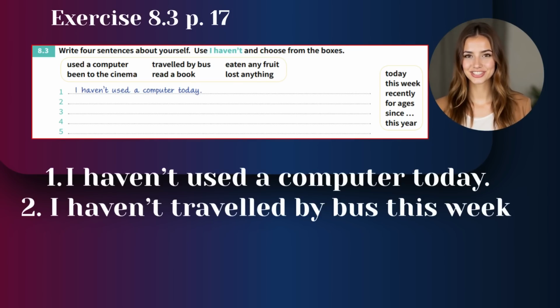Why and when to use it? Time frame: the sentence covers a week-long period, which might be relevant in discussions about daily commuting, travel habits, or changes in routine. Situation: for instance, someone might mention this if they usually take the bus but have used another form of transport recently, or if they're comparing their current week to previous ones. Implication: it indicates that although traveling by bus is possible, it hasn't happened during this particular week.